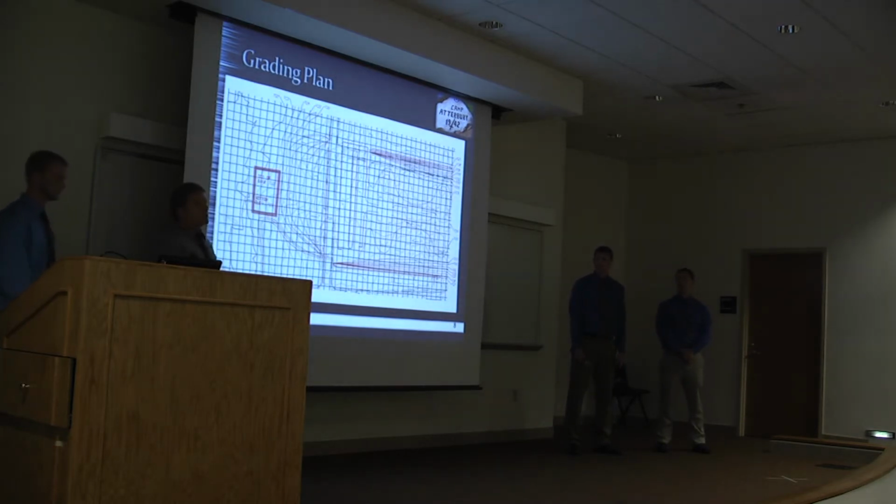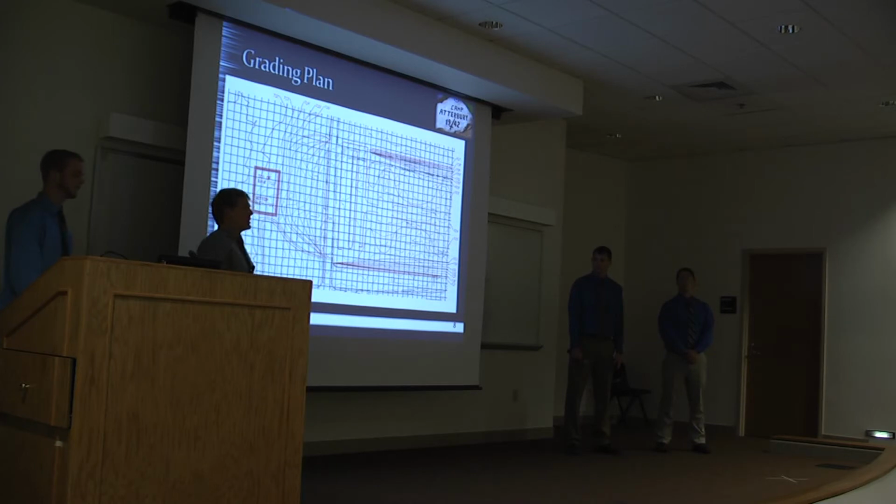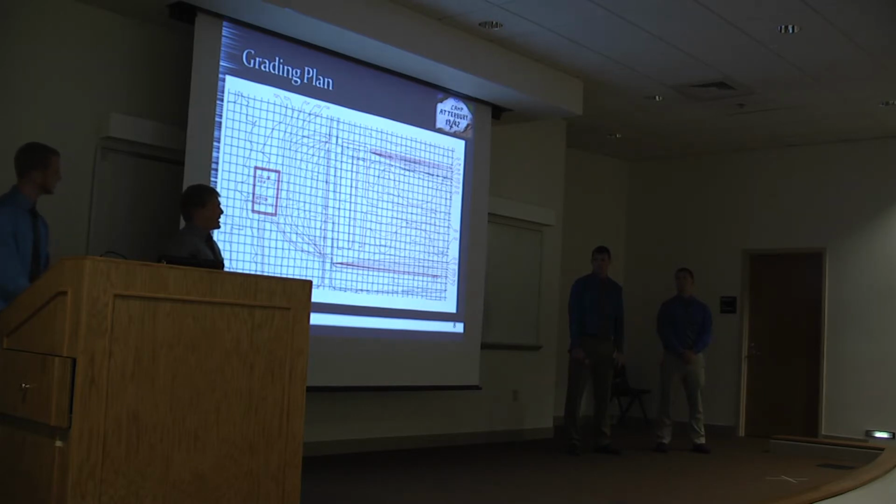The existing and the proposed topographic maps were overlaid, and the grid method was used with a 50-foot square grid, where each square is 50 feet. And it was determined that 30,000 cubic yards of soil will be left over after the site has been graded to finished. And that will be used for future construction and stored on site until then.